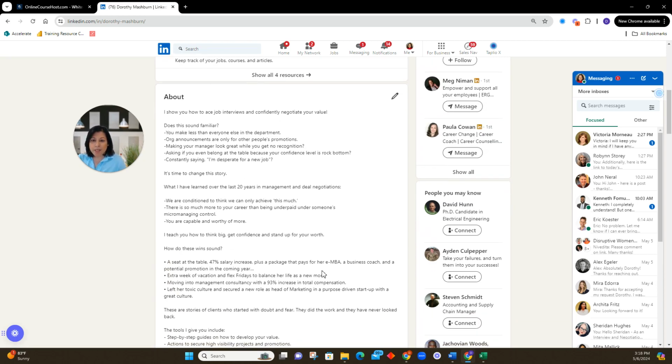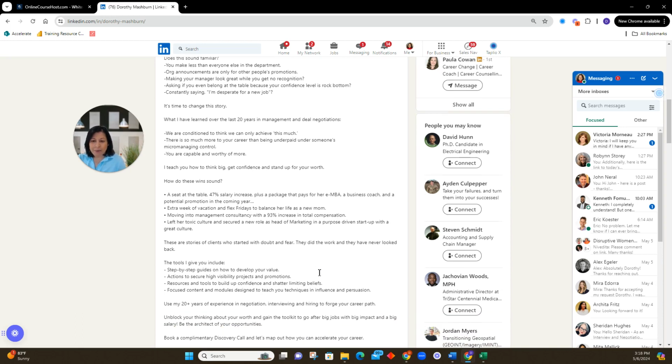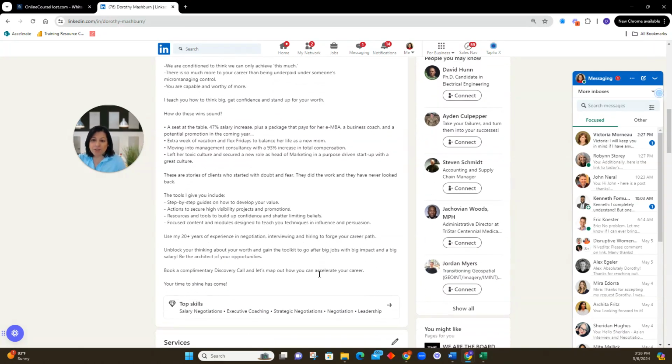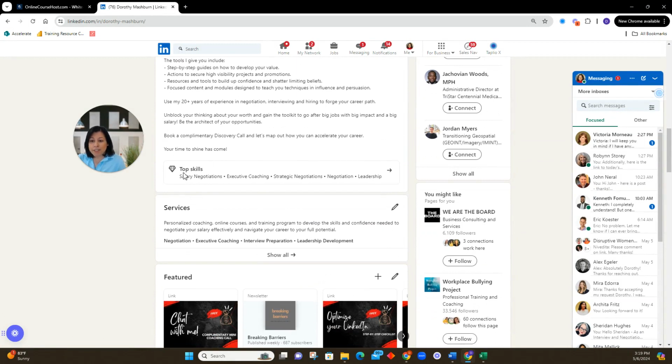Take a look at your about section. You can always use AI, but you've got to make sure that the words are yours and the language and diction doesn't sound too robotic. But feel free to use ChatGPT to get you started and then tweak it to what is right for you. On the top skills section, make sure that there's no more than 3 to 5, because overworking this section and stuffing it with keywords just puts recruiters off.